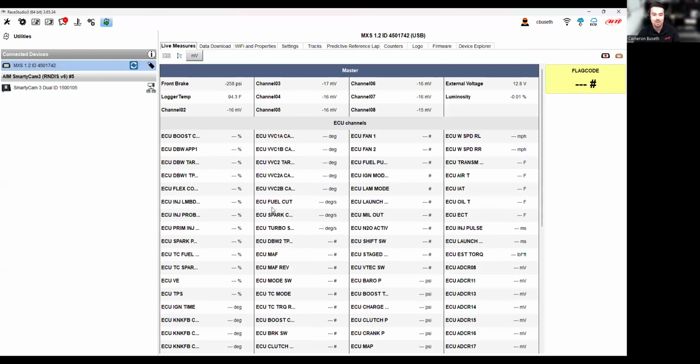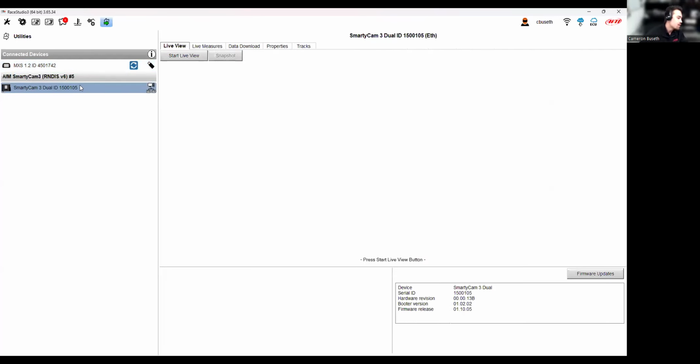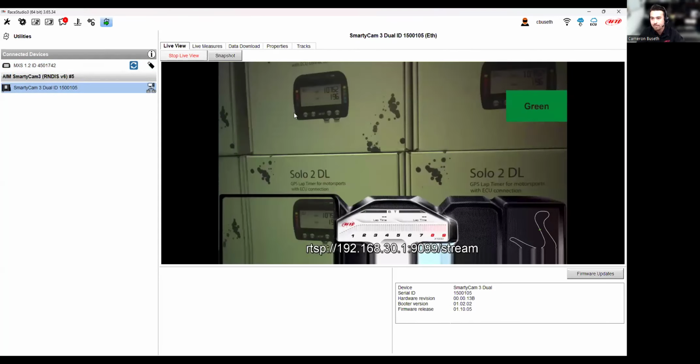Yeah, that's not good. So as an example here, you can see I've highlighted the flag code and I'm not receiving anything. So let me go ahead and send a message of 71 to the dash. Now we see the code exactly how you would see it from the FT200 as 71. If I check my SmartyCam live stream as a way to check, hey, I have a green flag. I know that I'm receiving the channel into my AIM master system correctly, and it's now being sent to the camera exactly how it should.